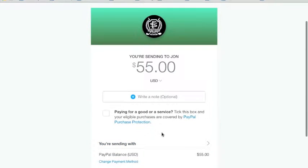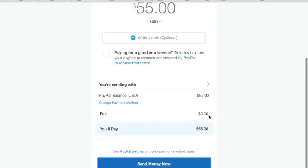if they link a bank account to their PayPal account, or they have a balance in their PayPal account, they'll pay no fees when they pay you for the tournament. But if they don't have either of those things and they're paying with a credit card on PayPal, they're going to pay 2.9% on this amount right here. 2.9% plus 30 cents. So if they complain about having to pay a fee, tell them to link a bank account to their PayPal account, or to keep a balance in their PayPal account and just pay from that balance.